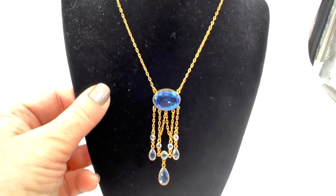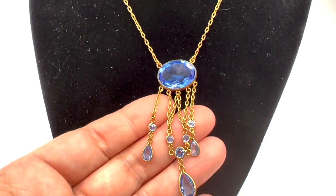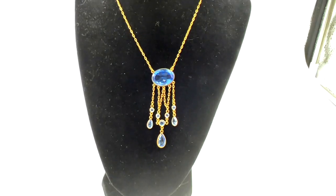This is stunning. I was so excited when I found this. That one's a really, really good one. Don't forget to tell me which ones are your favorite, too, below. I love reading that.